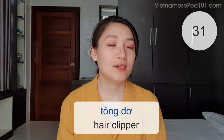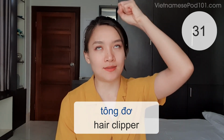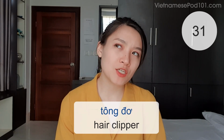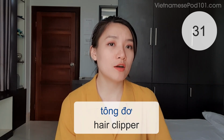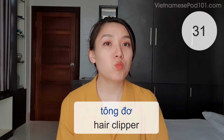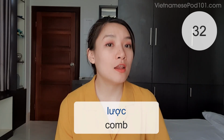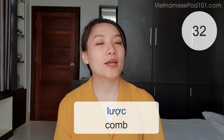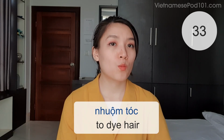Tông đơ, clipper. Or can we say trimmer? Like the machine to cut your hair. Tông đơ, clipper. Comb is lược. Lược, okay? Lược, dấu nặng.